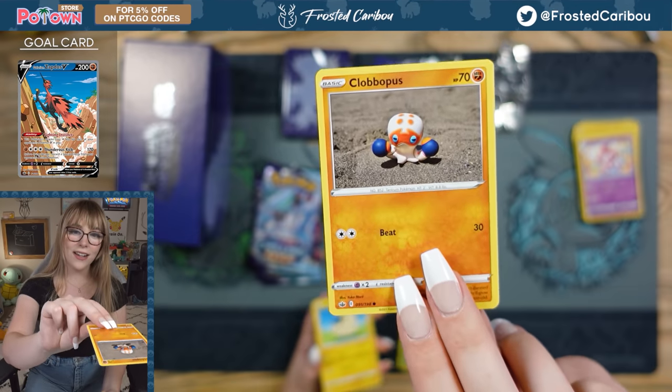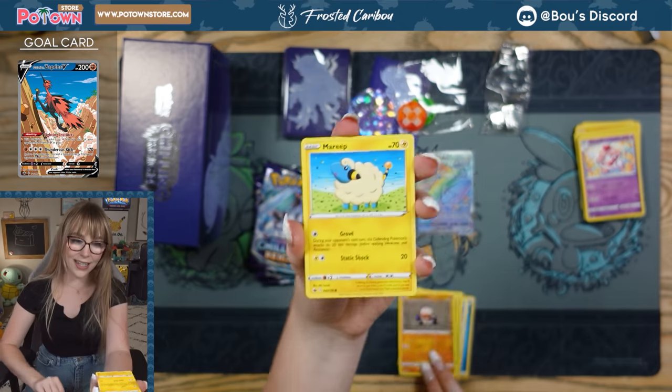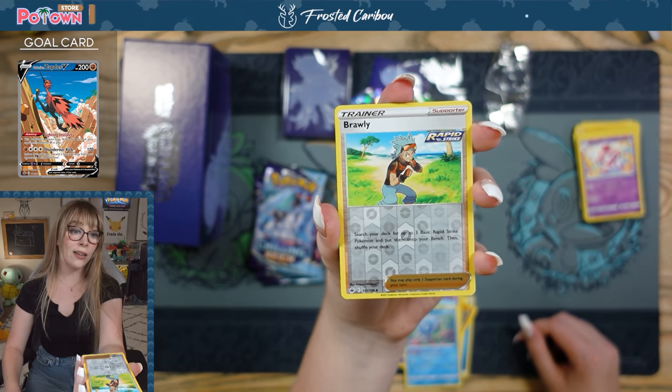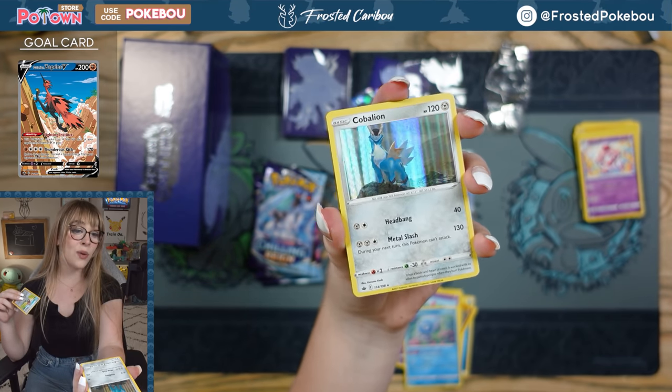One of my favorite cards, oh my gosh. I love this Pokemon so much. I can't stand it, it's too cute. Clavopus is one of my favorites now. Ooh, Reverse Holo Brawly, that's cool. Reverse Holo Trainer, and Cobalion as well.